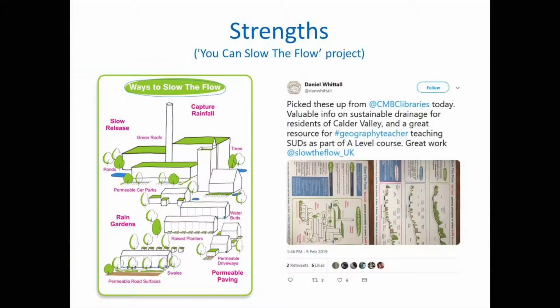So in terms of strengths for the You Can Slow the Flow project, we believe we can have a greater impact from encouraging many schemes than from doing a few with limited land ownership and capital. Organising physical projects is quite resource heavy in terms of both cost and time. So if we use the information project, we can achieve more with lower cost.